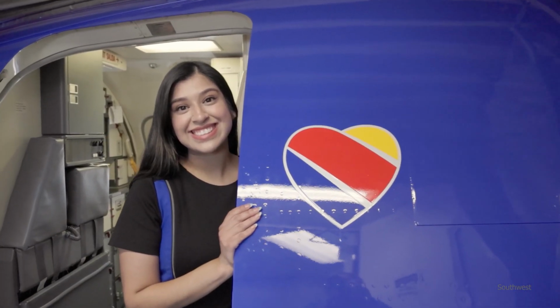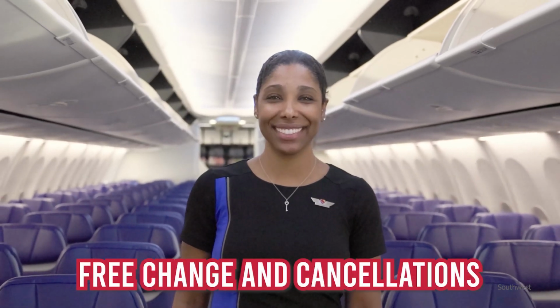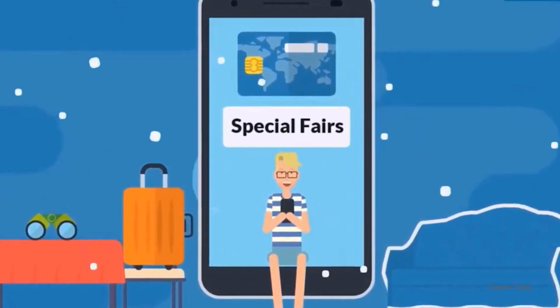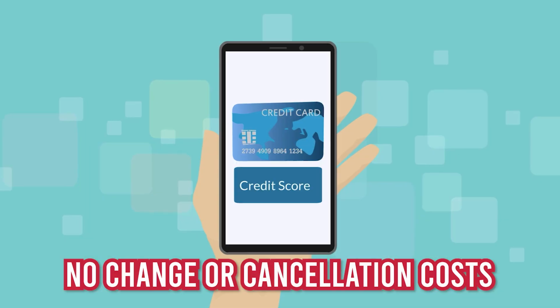Regardless of whether a traveler has a credit card with Southwest or not, the airline offers incentives to all of its passengers. These perks include free change and cancellations, 2 free checked bags per flight, although certain tickets are non-refundable and will be repaid as flight credit, and no change or cancellation costs.